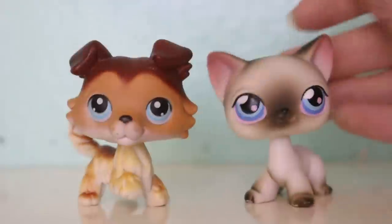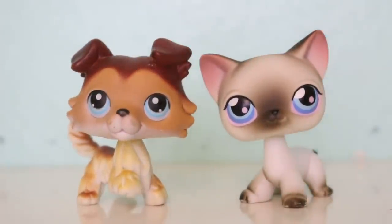I'm gonna show you my favorites, but before then I think I'm gonna show you the big five pets. We didn't get too many, so we got these two, and they're both in very excellent condition. Oh yeah, loose bow. And finally, we've got my top three picks from this haul.